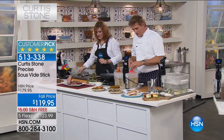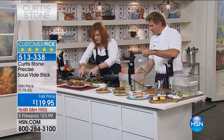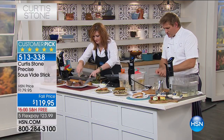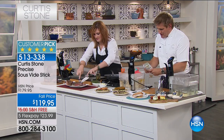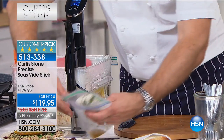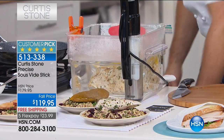I'm just going to cut myself a little piece. Please do. Is that okay? Absolutely. Again, a Ziploc bag. You don't need any fancy vacuum sealer. You can just use any kind of self-sealing bag. And the thing I love about this, I've done a brown rice salad with a chicken breast here, but I've done three different chicken breasts.